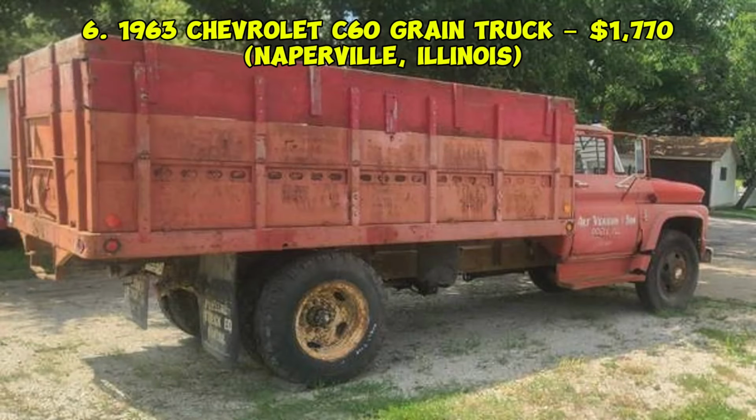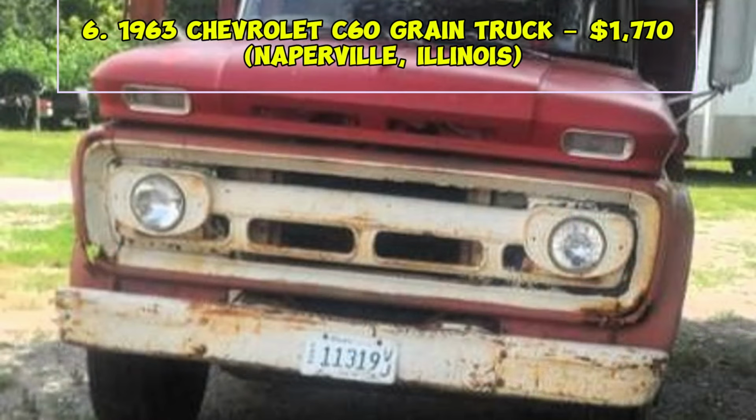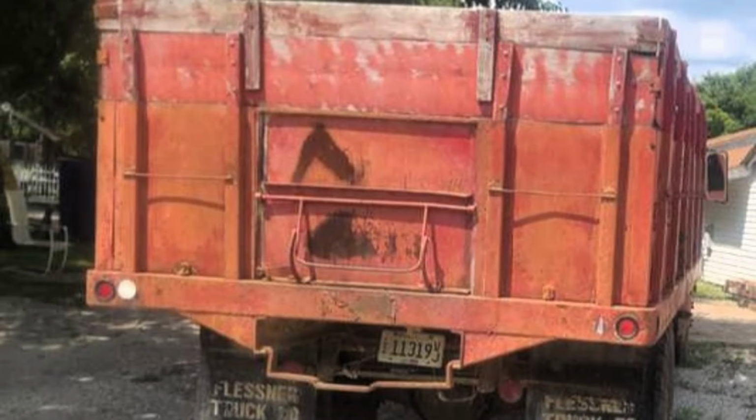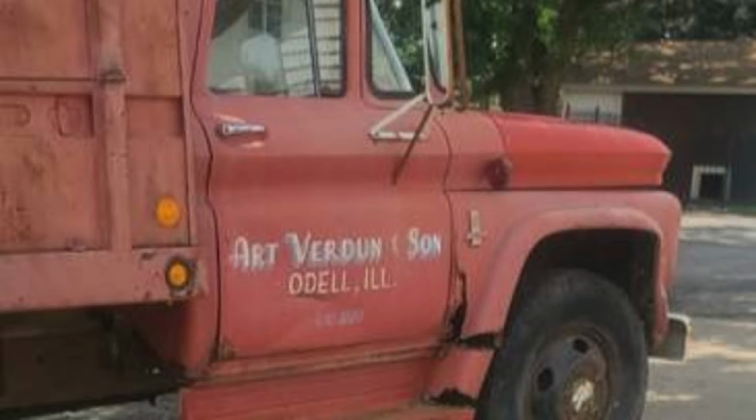Number 6. 1963 Chevrolet C60 grain truck, $1,770, Naperville, Illinois. A genuine farm classic, this 1963 Chevrolet C60 grain truck shows just 58,060 miles. Equipped with a 292 inline-6 and manual transmission, it ran 2 years ago and only needs a water pump to be roadworthy again. Its originality and low mileage make it an appealing vintage hauler for restoration or display.